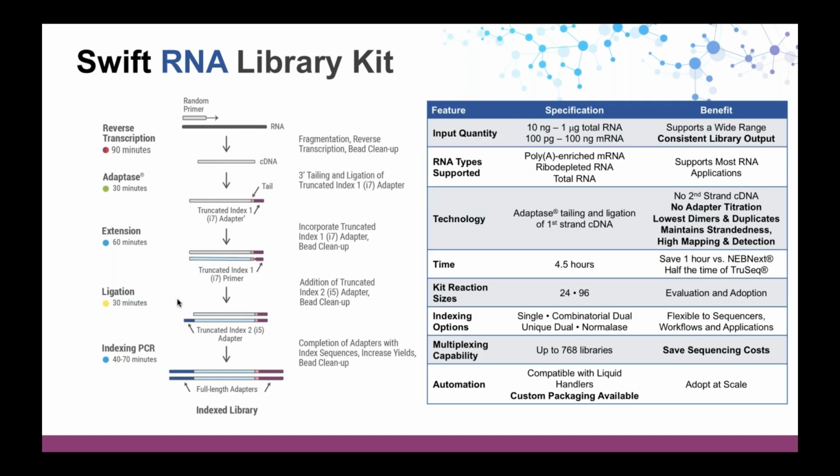I have a table with some specifications for our Swift RNA kit. In a traditional workflow, if you're starting with a mammalian total RNA sample, you would want to go into some sort of upstream module like poly selection or ribodepletion. In that sense, the Swift RNA kit can support inputs down to 10 nanograms. So that 10 nanograms would be your amount of RNA going into that upstream module prior to going into the Swift RNA kit. However, in this SARS-CoV-2 workflow, we are taking total RNA and going directly into the Swift RNA kit without any processing upstream. So in that sense, the Swift RNA kit can go down to 100 picograms of input. And this is actually one of the reasons why we're focusing on the Swift RNA kit.